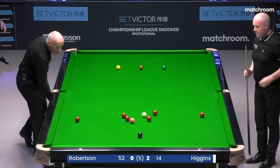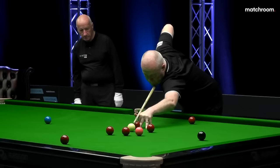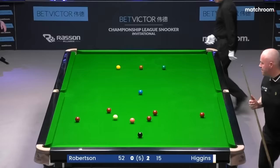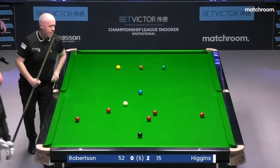I'll tell you what, Peter, if Higgins could clear up right here. 14. He stays on this table to take on Jack Lazowski next. If he were to win this match and the next against Jack, with 3 points, he'd be well on the way to the semi-final playoffs. Yeah, and a big advantage to stay out there if you've just won a match. Confidence is high, cueing's good. Especially if you can pull off another clearance, they always make you feel a million dollars.